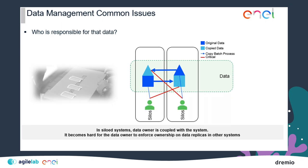Again, who is responsible for the copied data? The original data owner or a new one? So what sense does the word ownership take in these cases?